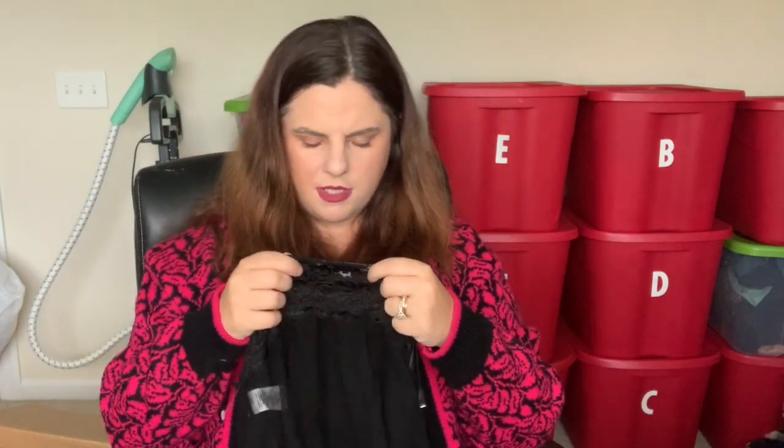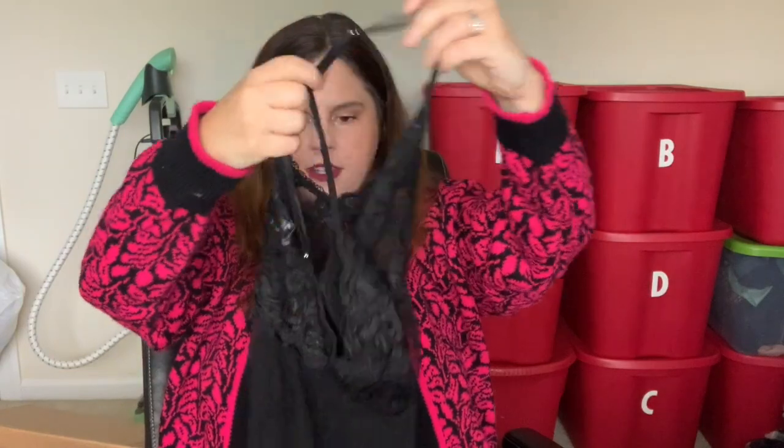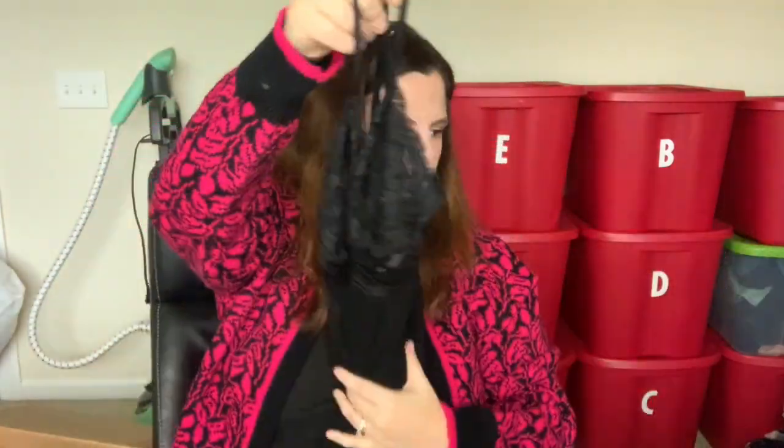Okay. Oh, look. It's In Bloom by Jaquil. I think this would do good on my trip too, but it's too small. It's just an extra small little baby doll negligee.